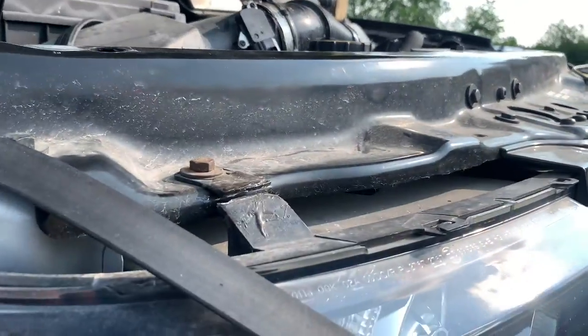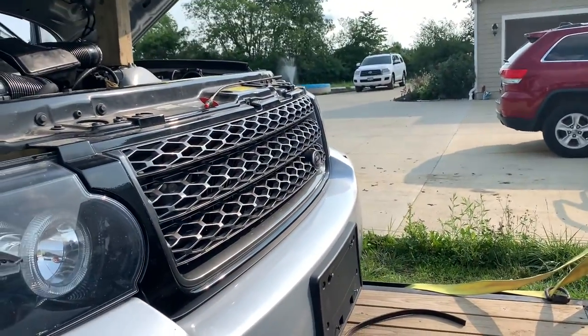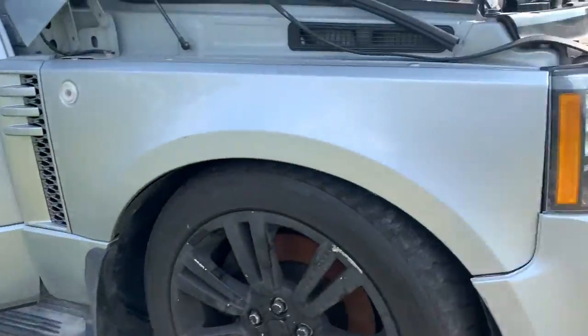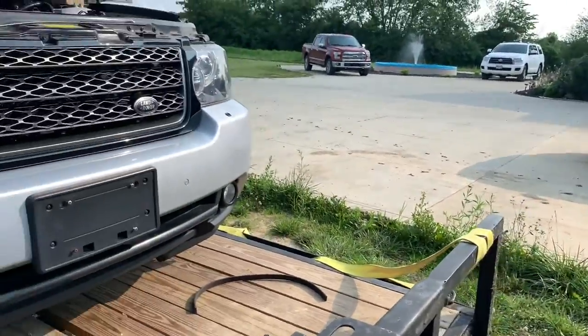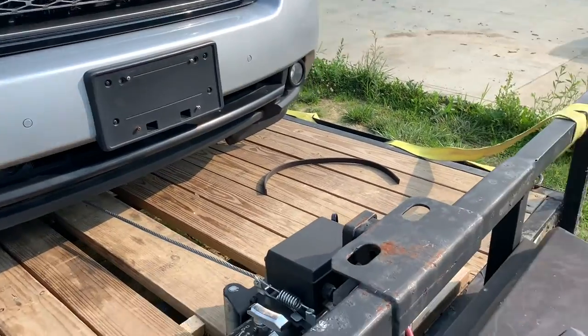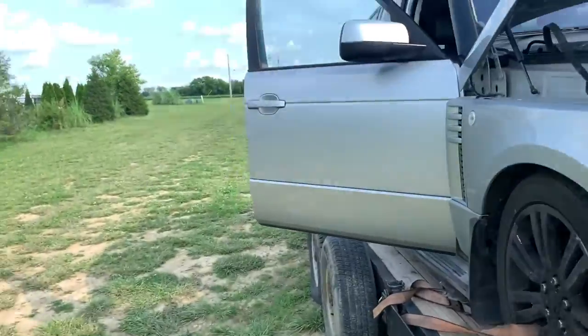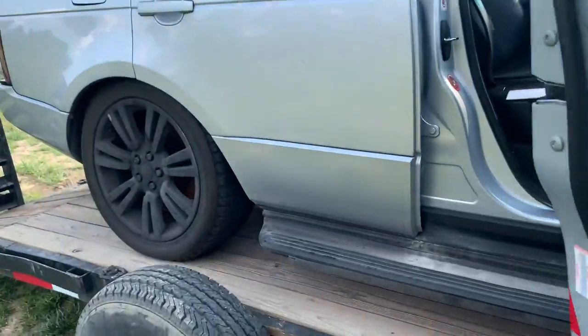Oh, the headlight clip is broken. Oh, they tried gluing that too. Yeah, it just clicks, clicks, clicks. Both belts are ripped. They're not ripped, someone cut them. And they're rusted out, so not a good sign. But I just wanted to hear it crank. Let's see.